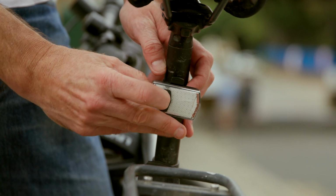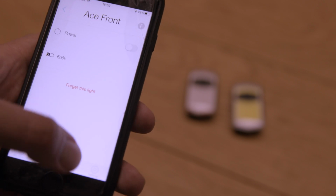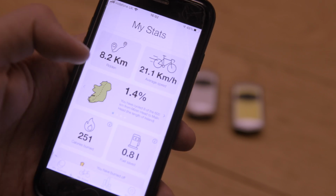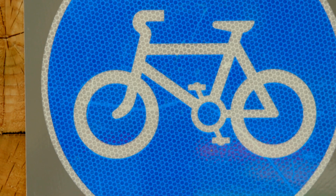The humble bike light then has turned bike accessory makers first into tech companies and now into data analysts. All that cyclists will care about, though, is that some of this will now genuinely help make the streets of our cities safer to ride.